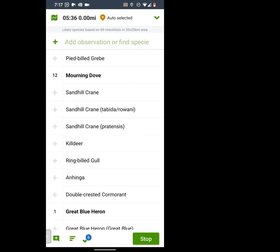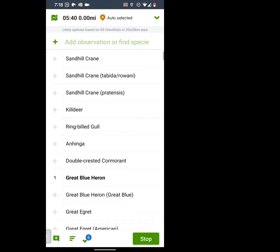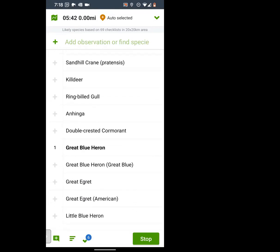Before I stop a list, I review it with all the possible birds showing so that as I scroll through, if I see a bird that I missed, like, oh, I saw an anhinga, then you can just tap the anhinga and keep on moving.